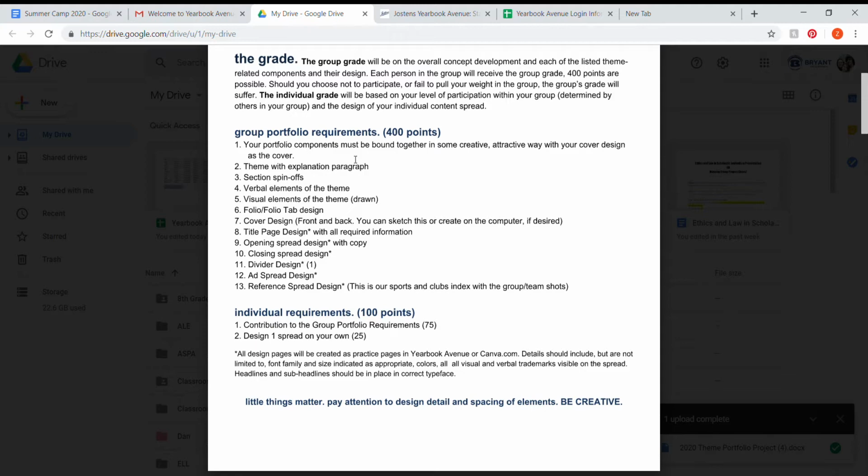The first thing that you need to do before doing anything else, before deciding workload, any of that, is that together collectively you need to come up with a theme. And the sheets that go along with this packet will actually help you do that. So have an explanation paragraph, and it should be a chunky paragraph. It should have not only the theme, explain to me how you came up with that theme, how it's perfect for our school, how it reflects the year.